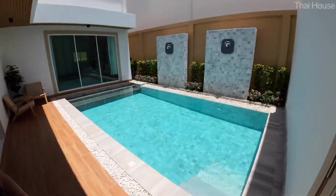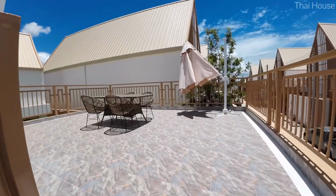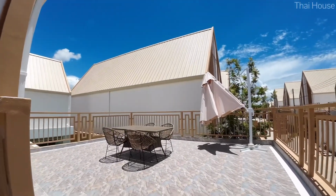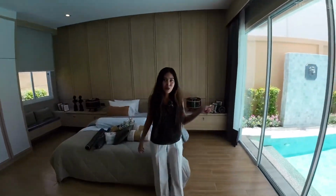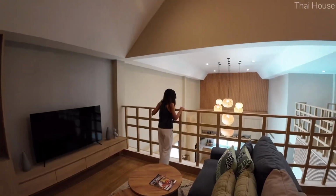Wow, the pool, so nice. It's rare to find a rooftop terrace like this, so cute. You can access the pool, there is a pool access here in this bedroom. You can see downstairs as well.